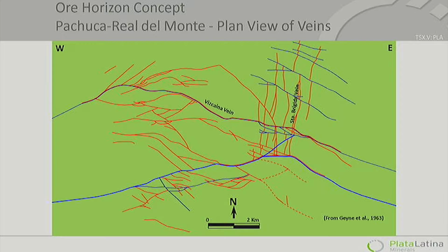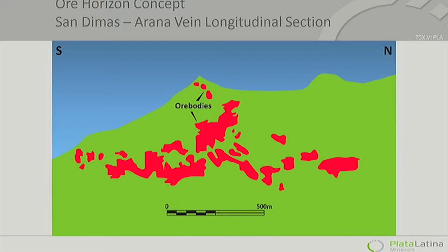Now, the concept of the ore horizon has been around for a while. This is the grade 5E publication of Pachuca Real del Monte, and that is one of the initial places where the phenomenon of the ore horizon was first documented. In this case, we have a plan view, and we'll take a look at the longitudinal sections of two.